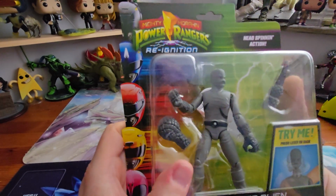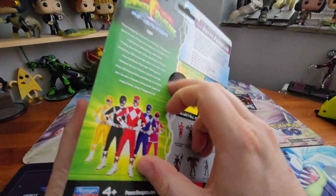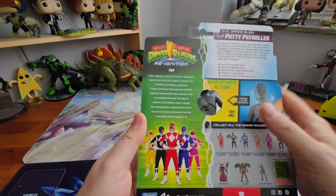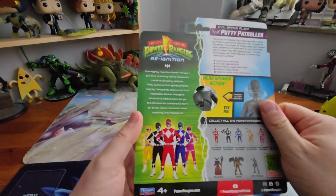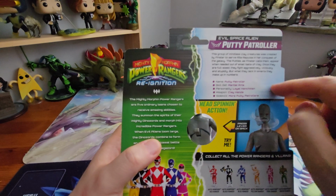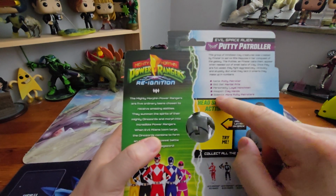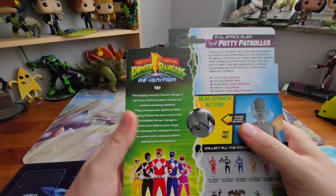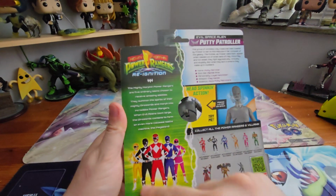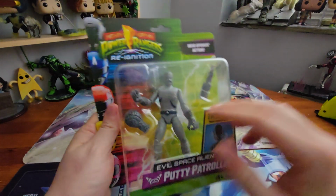So the Try Me feature is literally just lowering a trigger and the head spins, but we'll take a look at that properly in a bit. On the back is the same as we've seen with the others, a profile for our Putty Patroller. Personality is a loyal henchman, and its sidekick is more Putty Patrollers. We get a brief bio of the Power Rangers here, our team together, and then a cross-sell of the other figures in this line. So there is our figure.